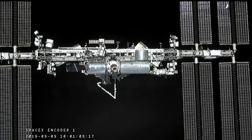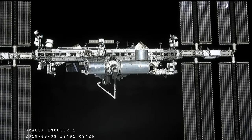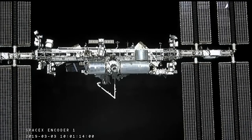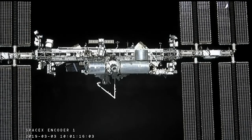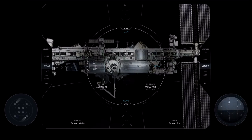Dragon's currently using its 16 total Draco thrusters. These are thrusters that burn a combination of hydrazine and nitrogen tetroxide. These are hypergolic fuels that Dragon has in its tanks. There are 16 total, grouped into pods of 4 sets of 3 around the base of the cone of Dragon, and then a set of 4 right up near the nose cone.